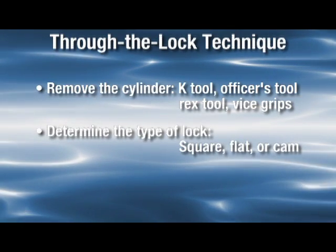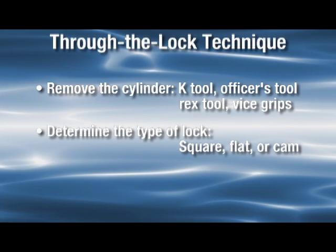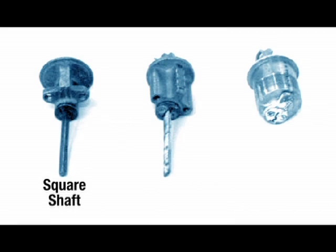Once the cylinder is removed, look at it and determine what type it is. There are 3 styles: the square shaft, the flat shaft, sometimes called a screwdriver, and a cam.